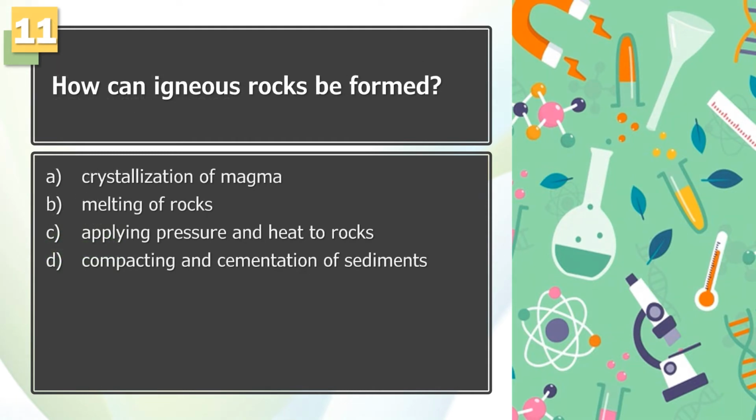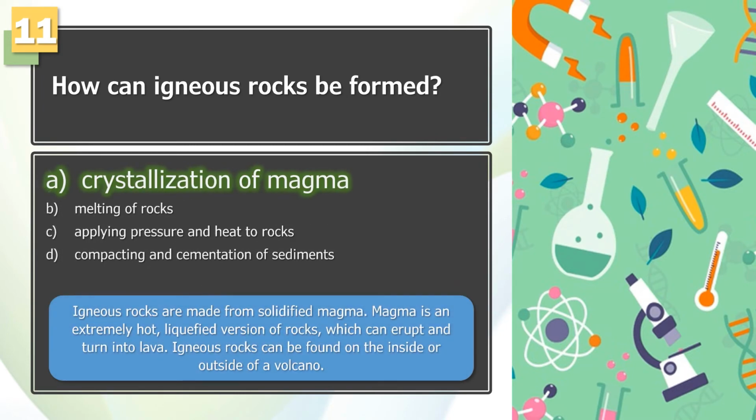Number 11. How can igneous rocks be formed? A. Crystallization of magma. B. Melting of rocks. C. Applying pressure and heat to rocks. D. Compacting and cementing. The answer is A. Igneous rocks are made from solidified magma. Magma is an extremely hot, liquefied version of rocks, which can erupt and turn into lava. Igneous rocks can be found on the inside or outside of a volcano.